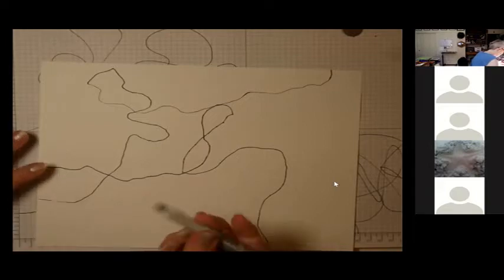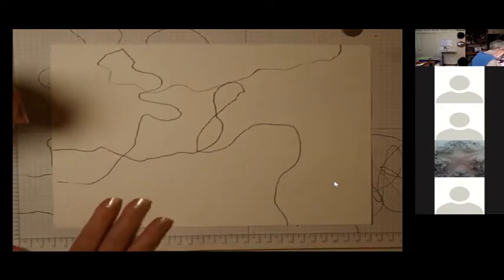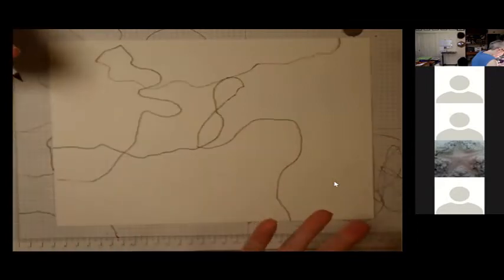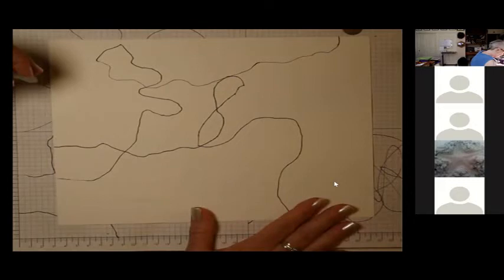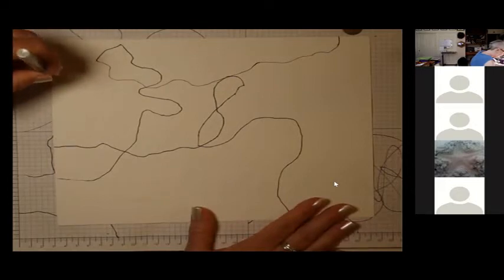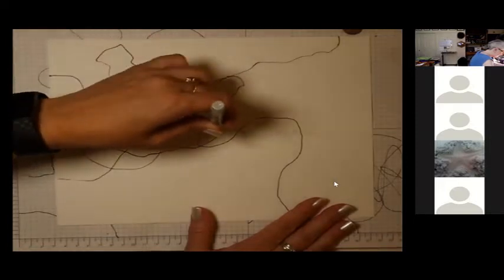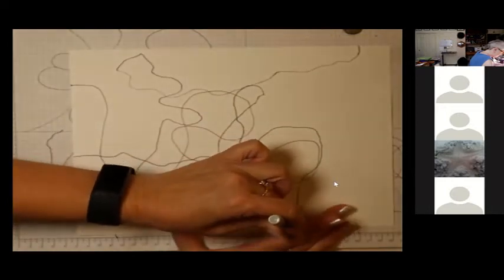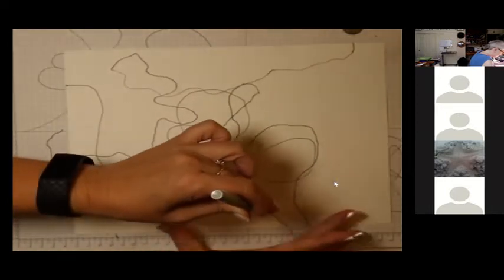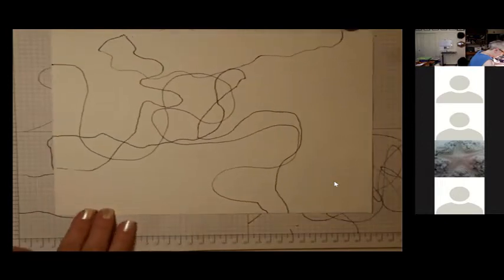Okay, now I'm going to do it. I just did that with my dominant hand, but that's okay. Now I'm going to do it with my eyes closed. And I'm not going to use a coin, obviously, because I can't follow the coin with my eyes closed, but I like that idea. So I'm just going to place my marker on the edge, and then I'm going to close my eyes and just kind of see what happens until I feel it get off the paper. Okay, so that's another way.